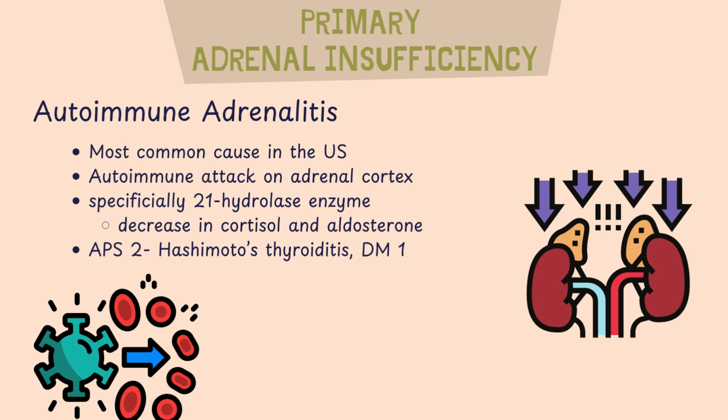It's often part of a larger autoimmune package deal called APS2. And APS2 involves Addison's, Hashimoto's thyroiditis, and type 1 diabetes. So if a patient comes in who's a type 1 diabetic and they have symptoms of fatigue, salt craving, hyperpigmentation, all of which we'll discuss briefly, think about what other things might be lurking, such as Addison's disease.